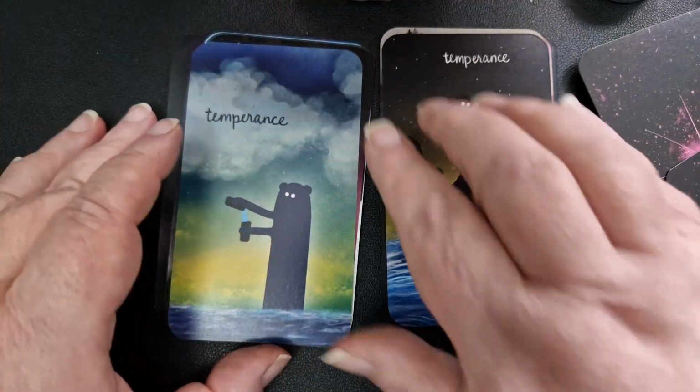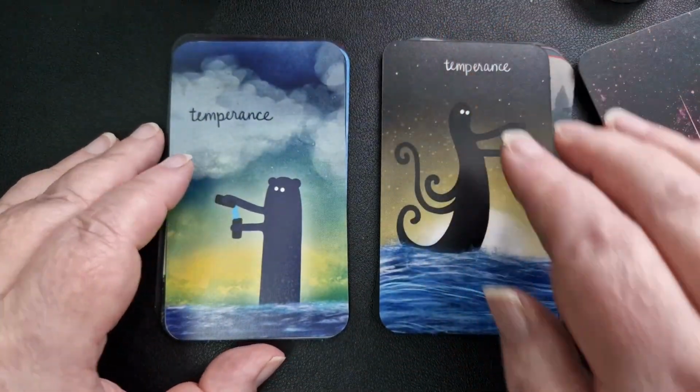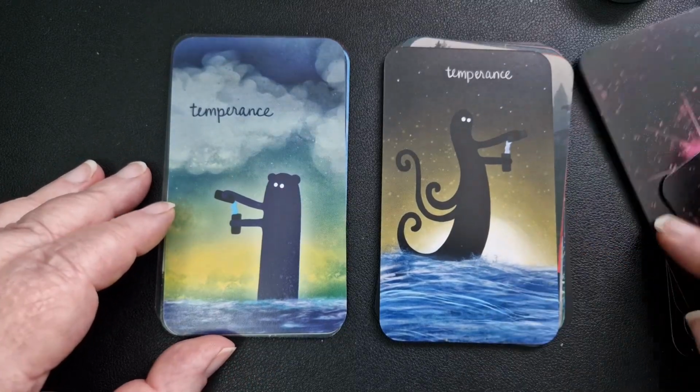Careful, buddy. Try not to step on everything. Temperance.